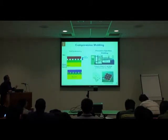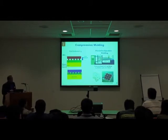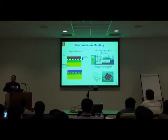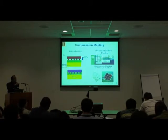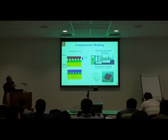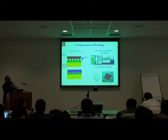Okay, compression molding. So this is something that is actually used today. One of the most common examples of this is your CDs, right? Your CDs are made by this process of molding, injection molding. So it's precision injection molding, where essentially you have a master mold and you put plastic around it and you cure it and you pull it off, and it's a very intricate process. But essentially, you can use a metal mold and put plastic around that metal mold and make plastic parts and make lots and lots of them.